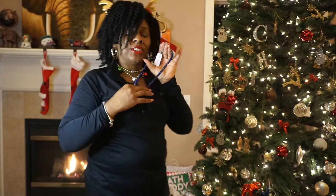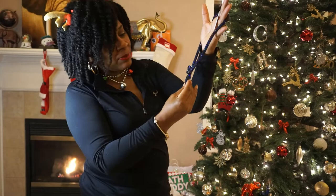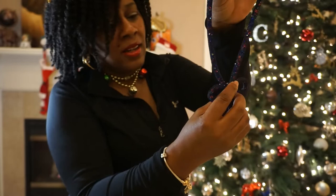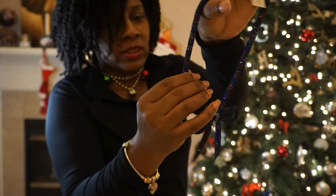Yep. And it's got like sparklies through it. I can't really even explain how it's made. It's almost like a sequence made inside of whatever the material is on the outside, almost like a mesh or something. And then you got the little rhinestone thingies there. And it's like a bunch of sequins and pink, blues, and greens and all that going through there.